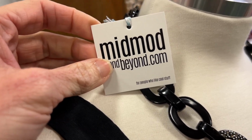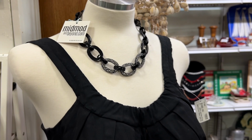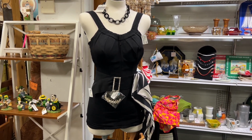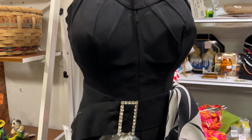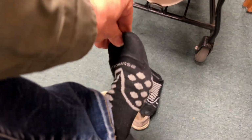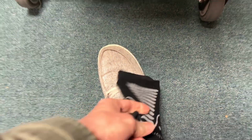Well, obviously I have good taste because I saw this swimsuit and I'm like, this is awesome. One, it would never fit me because my chest is not even remotely the right size. But look at the price. And yes, I am taking my socks off in the middle of the store because they keep sliding down and are just beyond annoying.